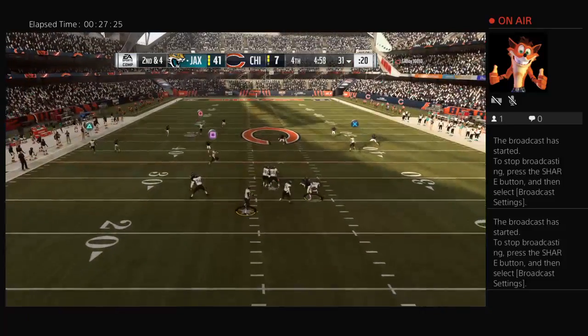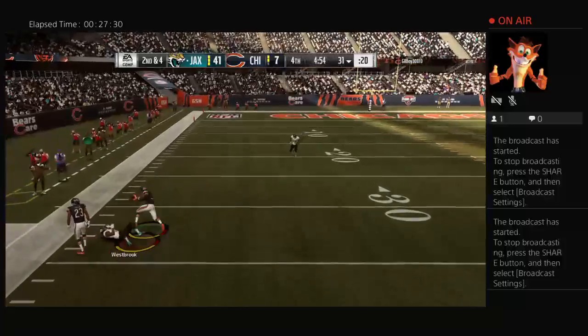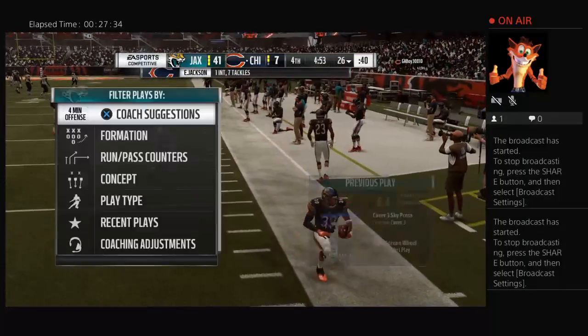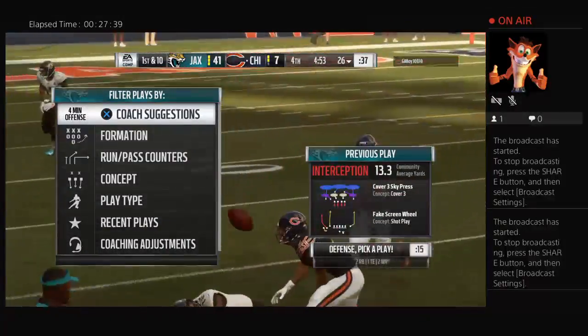Bortles to throw on 2nd down. He's going to rifle one deep left side. Now that'll be tipped and intercepted. Eddie Jackson picks it. Now they get a fourth quarter pick. A little something to hang their hat on, I guess.